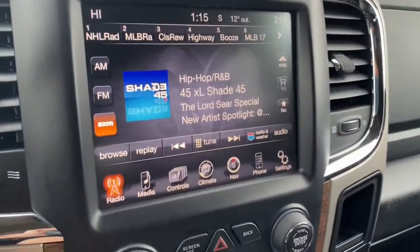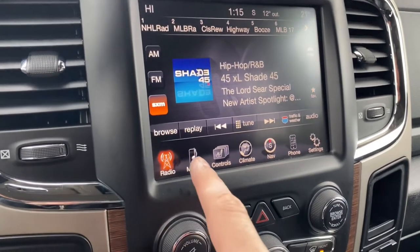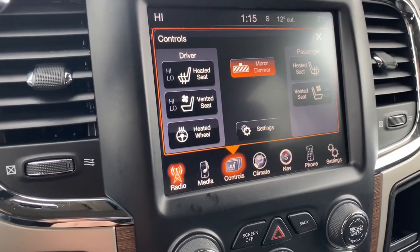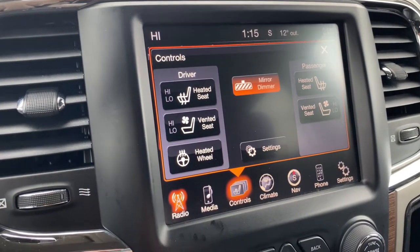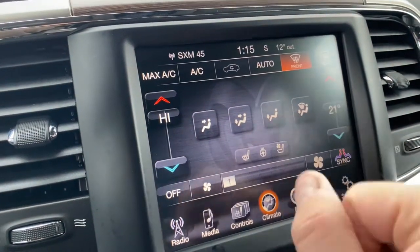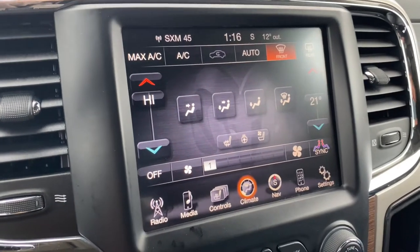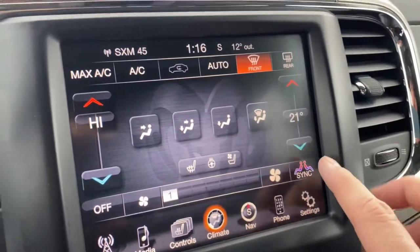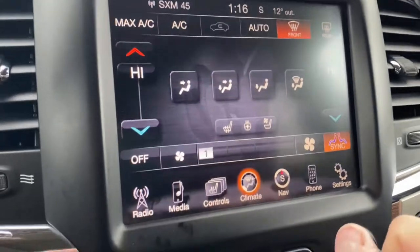So yeah, on our display, we have our radio settings, AM, FM, satellite radio, media, so when you plug your mobile in, controls for the seats and the steering wheel, mirror dimmer, which is pretty cool to have the setting for that. We have our climate control, so you can change your air directions, your temperature, dual climate control, which is nice as well, and then your fan speeds, and then your sync option. So if you want both sides to be at the same temperature, then we'll just sync that up. Now they're both at high.